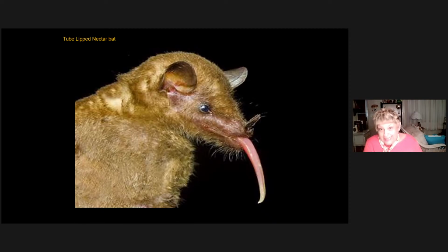Now, obviously, you can't keep that much tongue in your mouth. So he has a pouch on the side of his rib cage, and that's where the bulk of his tongue is kept. And I would call him a prime pollinator. I don't think there's a flower on this planet that he can't reach.